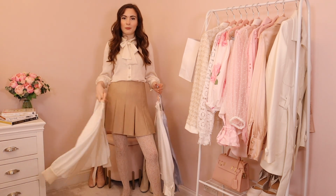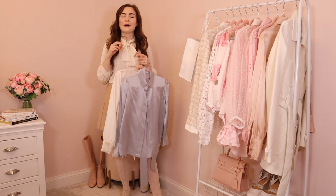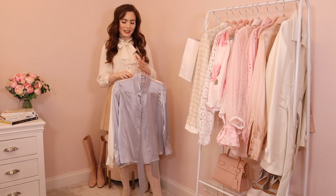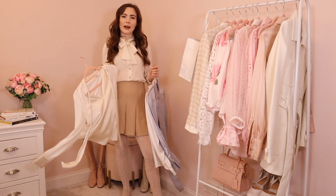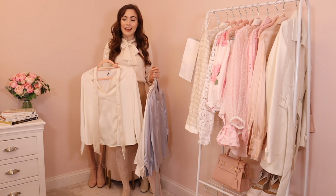But this is perfect for spring. I love the pussy bow. You can bring it out on the top of cardigans, out over the top of jackets. It just looks really sweet. But this one from Mango is years old and I still wear it every spring.